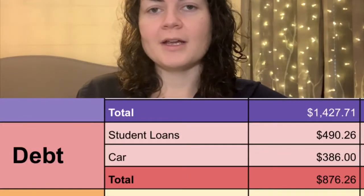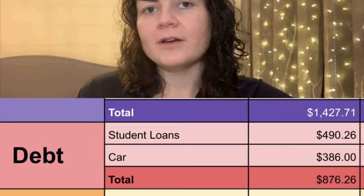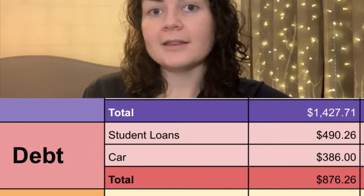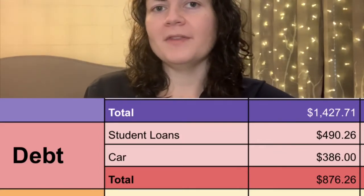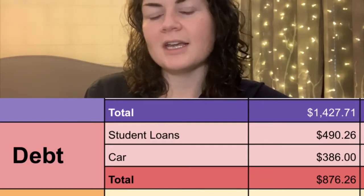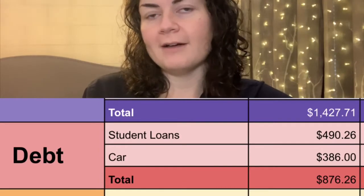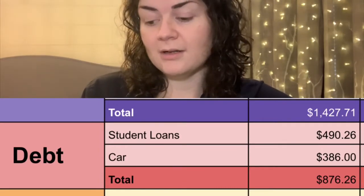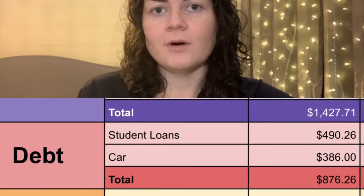Next section is my debt section. I have 2 debts left that I am working on paying off. One of them is my student loans. I got them refinanced through Earnest, and my payment with them every month is around $490. It's a variable interest rate, so it does change a little bit. My interest rate on it currently is 3.54%, which is not very much at all. And I'm budgeting about $490 for that.